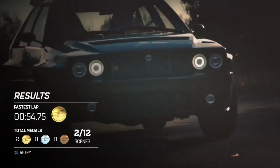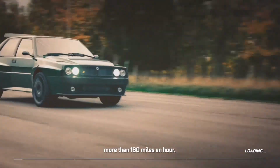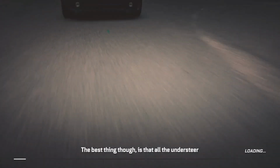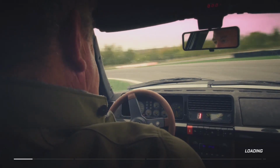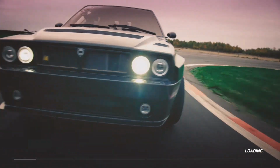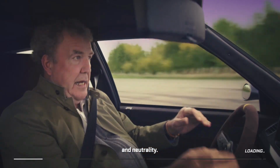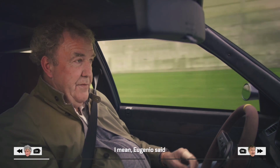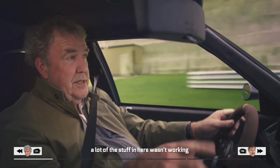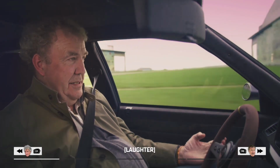It does 0 to 60 in 4 seconds. And flat out, it'll be doing more than 160 miles an hour. The best thing, though, is that all the understeer you got in the original car has been replaced with an extraordinary amount of grip and neutrality. You have got to love the Italians, haven't you? I mean, Eugenio said a lot of the stuff in here wasn't working because if it was working, then it would be an Audi.